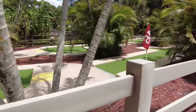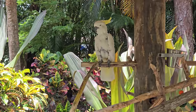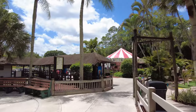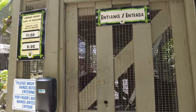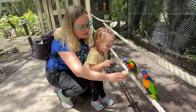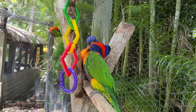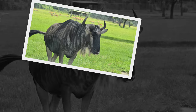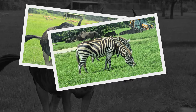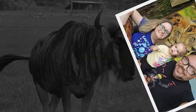They also have a really cute mini golf course, which I remember when I was a kid, mini golf was my favorite thing, pretty much. If you have time, make sure to go feed the lorikeets. You can buy little cups of juice for them, and it's delightful to watch them drink the juice and make their funny sounds. Overall, Lion Country Safari is a fun place to spend time with your family, learning about animals, walking through the beautiful gardens, and making memories. There's even a restaurant, water park, and amusement rides, so you could spend the whole day there.